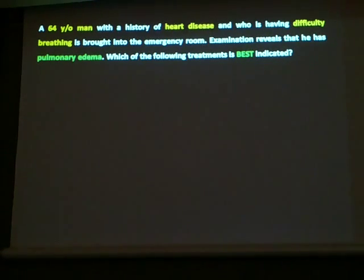Now, another thing that you need to understand, particularly with my questions: choose the best answer and not the right answer. I want to remind you of something. Some of you complained about the nitrates question in the exam, and came to me asking, nitrates, of course the right answer was that nitrates will produce a positive inotropic effect, right?